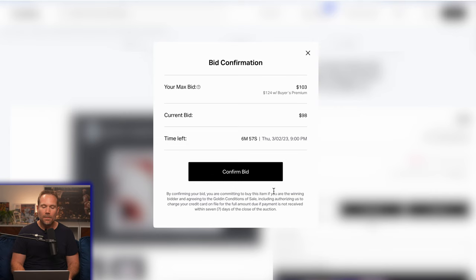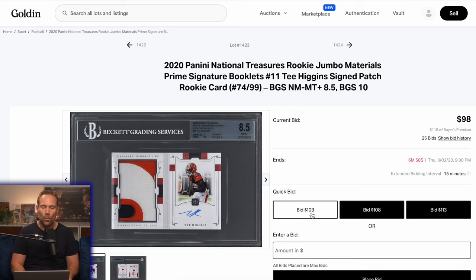But I do like the fact that T. Higgins has the opportunity to be a number one receiver in the league, maybe not with Cincinnati where he's in Ja'Marr Chase's shadow, but he can leave Cincinnati, get a number one receiver job somewhere. He's one of the best young receivers in football, a little bit overshadowed on his current team, but he's an incredible young receiver. He's the type of player I would like to have his card going into next football season.